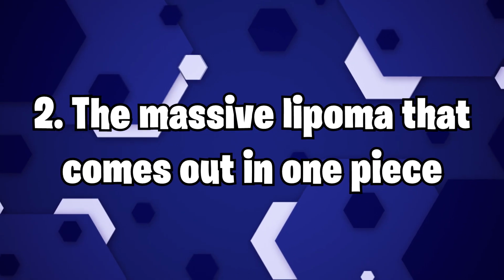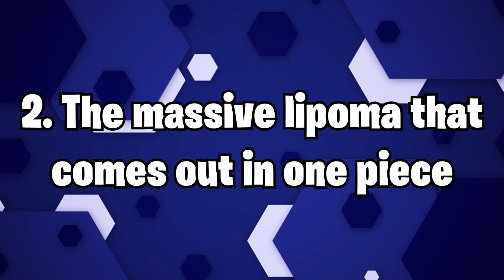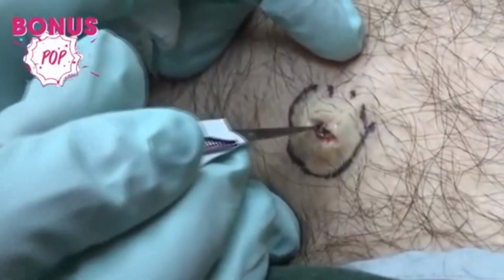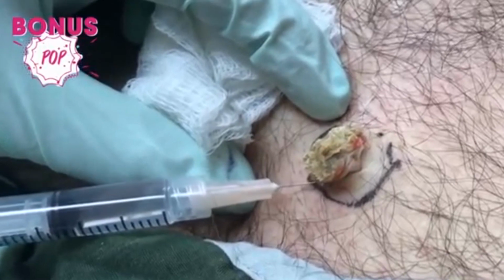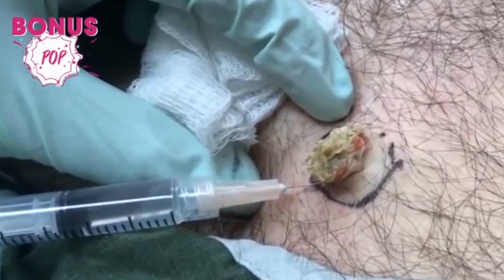Number 2. The massive lipoma that comes out in one piece. Lipomas, benign overgrowths of fat cells, typically aren't the most popular pops on Lee's YouTube channel, but sometimes a lipoma is so unique that it merits special attention. This removal video, posted in June, features a 20-year-old lipoma on a man's back.